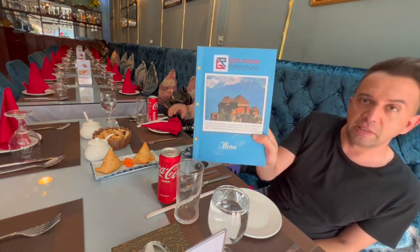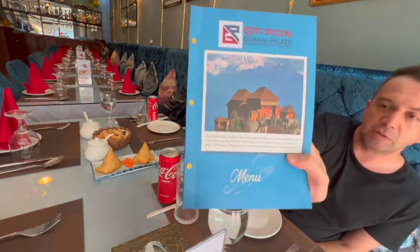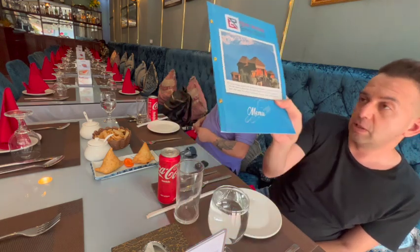We are here in a different part of Phnom Penh and we are trying some Indian Nepalese food. And what's the place called? It's Gorkha Palace. It's a Nepalese and Indian cuisine. You can see the name on the menu. Get closer. There it is. We order some different kinds of food just to try.